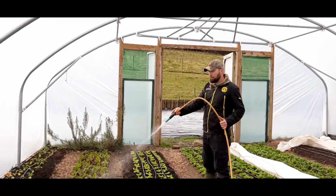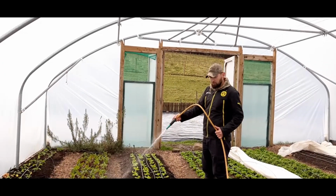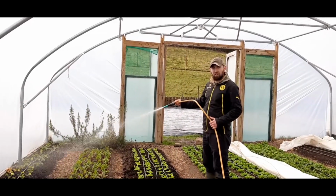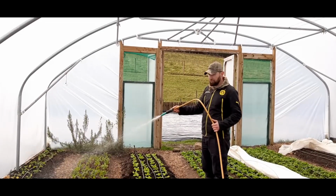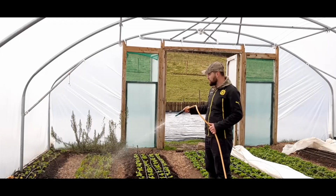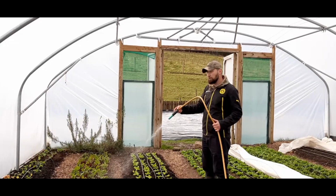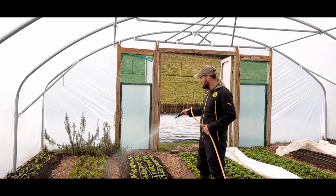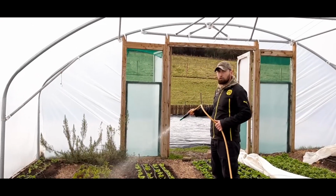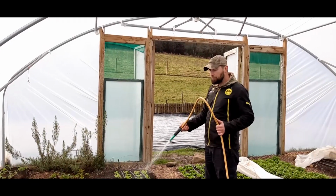So if you're wondering why we are actually watering the plants like this with the hose, if we have a drip line over there, everything that you eat leaves of the plant, so all the greens, it's way better for the plants to be top watered. It will have a nicer taste, more tender. And everything that you eat, the fruit or root of the plant, like tomatoes and carrots and all that stuff, should be bottom watered.